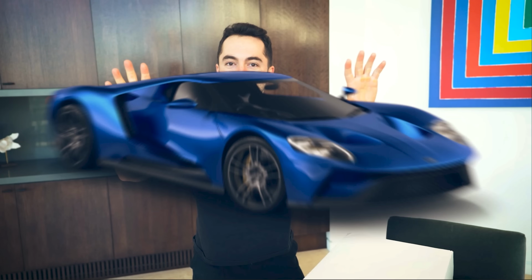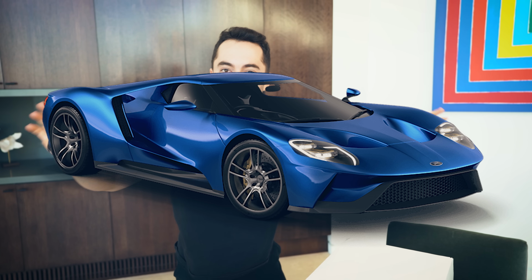I've been saying Ford GT this entire time, and maybe you have no idea what I'm talking about. It's a car. Well, obviously you know what a Ford is, but it's not like a GT Mustang. It is just the GT. Here, put an image on the screen for anyone who has not seen what a Ford GT is. There you go. It's pretty cool. 647 horsepower, top speed 212 miles an hour, twin turbo V6.